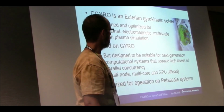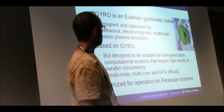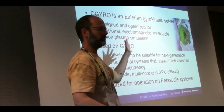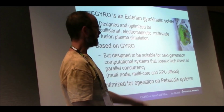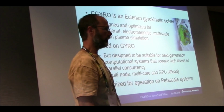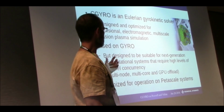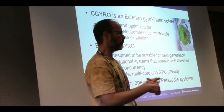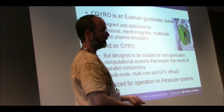So, back to CGYRO, because that's what I will talk mostly about. CGYRO is an Eulerian gyrokinetic solver, so whoever knows anything about fusion will know what this means. Everybody else, it's the name. It's designed and optimized for collisional, electromagnetic and multi-scale fusion plasma simulation, and is based on an older code, GYRO, which was also developed by General Atomics. But this is pretty much a rewrite of that code, so that it's suitable for next generation computational systems that require high levels of parallel concurrency, which means multi-node, multi-core, GPU offload, and definitely optimized for petascale class systems.